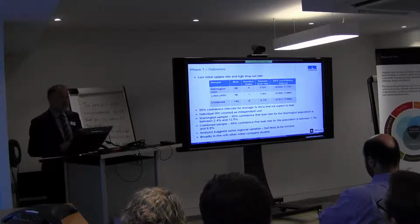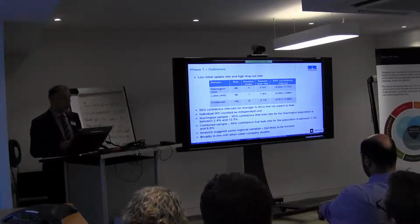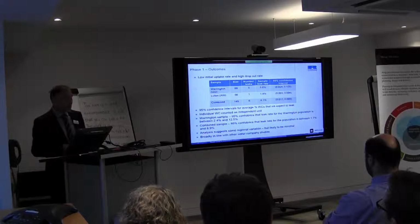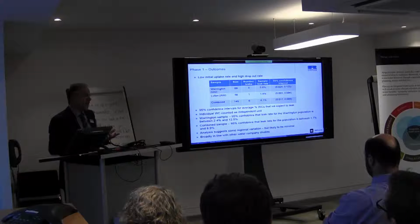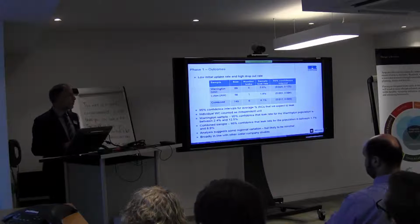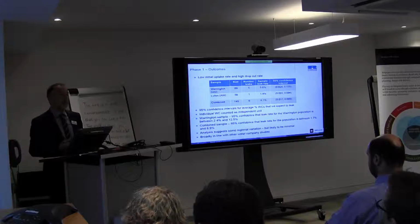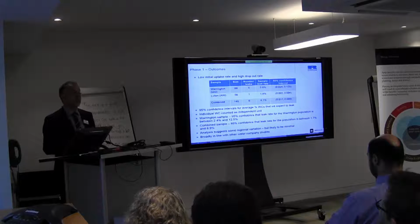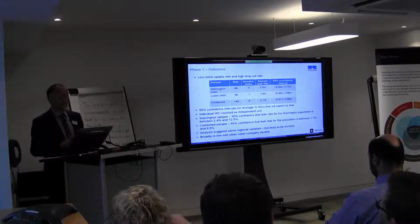Now phase 1 was about testing the hypothesis that 10% of all WCs leak. And from the data here for Warrington and Luton and the combined data, you see we have a range of averages for our sample. So we looked at the 95% confidence intervals for that data, and really that meant that we could say with some certainty that the mean value for the population, I should say, actually lies within a given range.